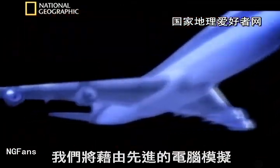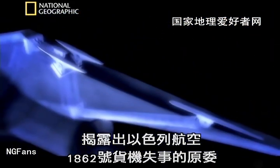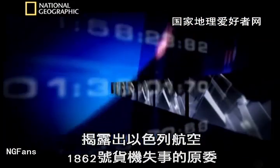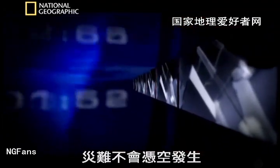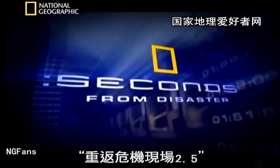Now, using advanced computer simulations, we reveal what really downed El Al Flight 1862. Disasters don't just happen. They're a chain of critical events. Unravel the clues and count down those final seconds from disaster.